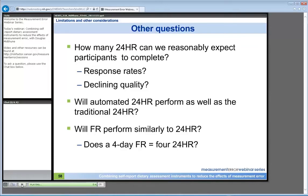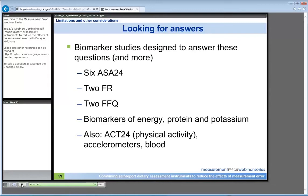In particular, will food records give us results similar to those for a 24-hour recall? Can we equate a four-day food record with 4 24-hour recalls? These are questions that we haven't addressed and can't really answer at this time. But there are biomarker studies currently underway that have been designed to answer these questions. These studies will have 6 automated self-administered 24-hour recalls, 2 4-day food records, and 2 food frequency questionnaires. They'll also have biomarkers of energy, protein, and potassium. And additionally, they will measure physical activity using an automated 24-hour physical activity recall, and also accelerometers and fasting bloods and other information.